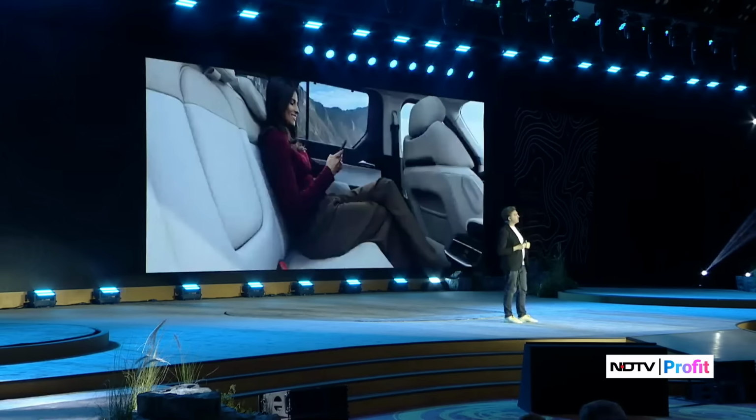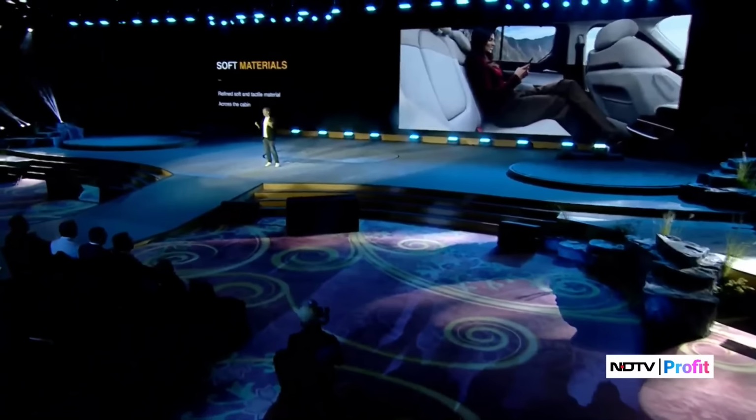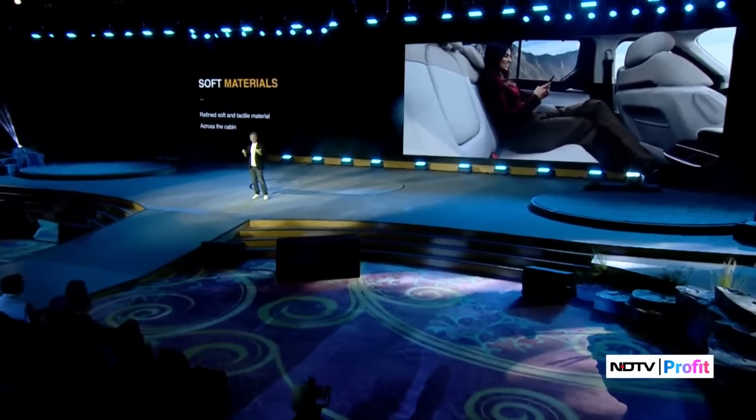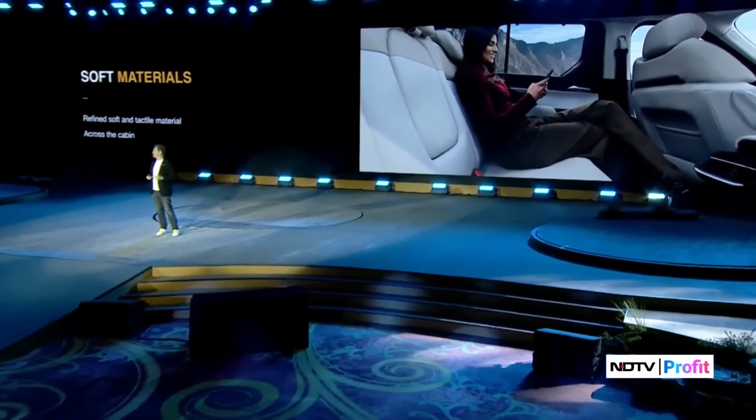Now, soft materials are also an element that brings a premiumization into this segment, which is unparalleled. We really brought soft materials everywhere, whether it's the instrument panel, the doors, and the rear compartment. And that combined with the package and the class-leading space which we have really changes the perception from just an SUV to almost like a comfortable living room space in the form of an SUV.